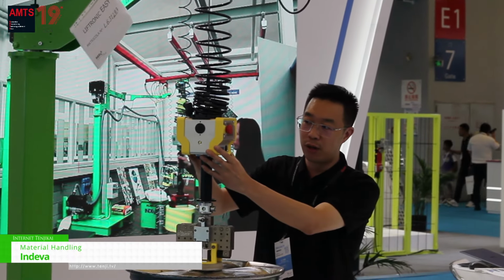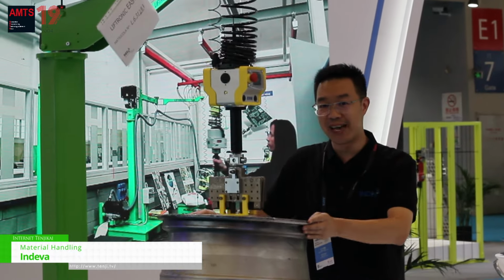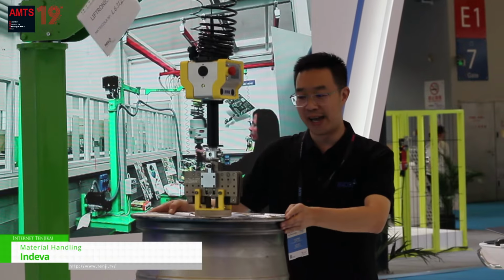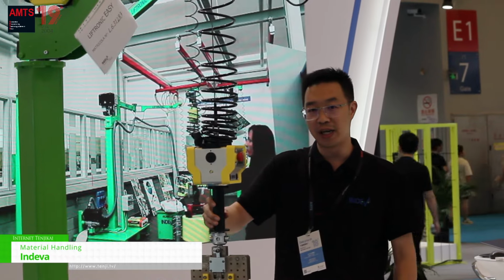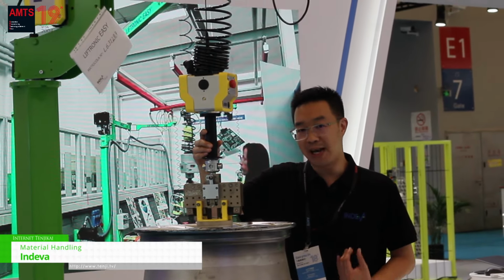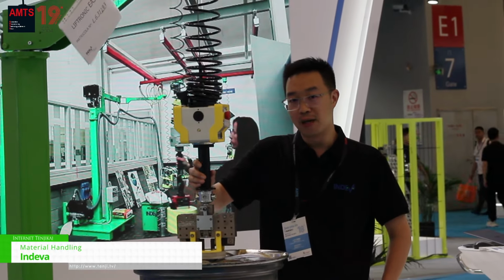For example, using the floating mode, you can even move the workpiece up and down to a certain place, or drill holes and place the workpiece. So with our manipulator, it reduces your cost and labor. With one person, you can handle very heavy tools, and as well, you can increase your efficiency in the material handling field.